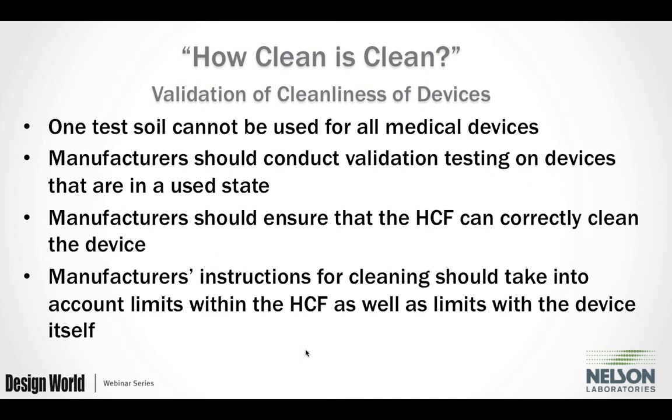A few other things should be noted before we get into the main validation of cleaning. One test soil cannot be used for all medical devices, and we'll talk about clinical relevancy later in the presentation. Manufacturers should conduct validation testing on devices that are in a used state. These should not be brand new devices, so that they have a few cracks and crevices and so on. Manufacturers should ensure that the healthcare facility can correctly clean the device, and that the instructions should take into account limits of the healthcare facility and also limits of the device itself.